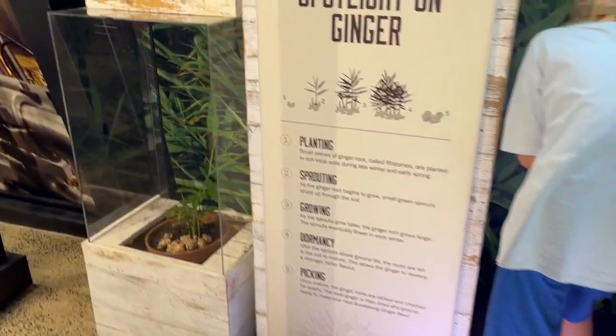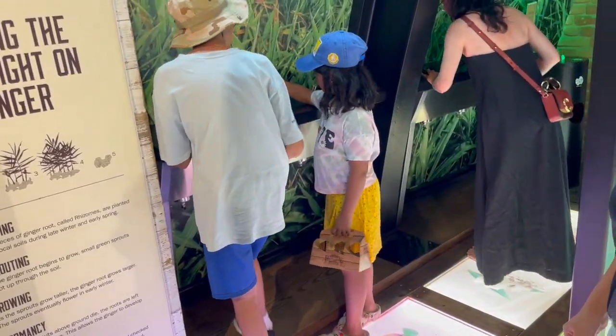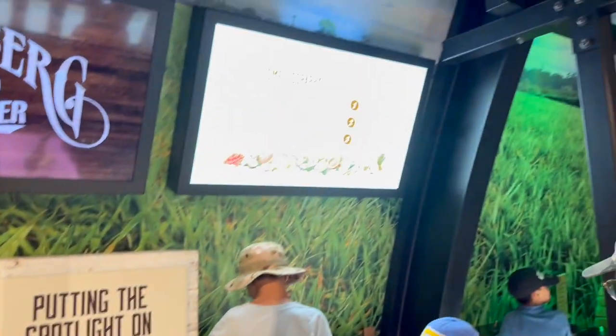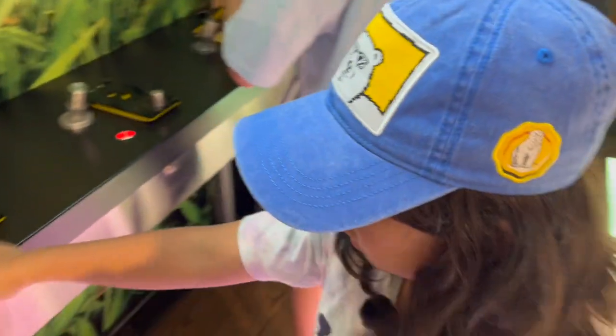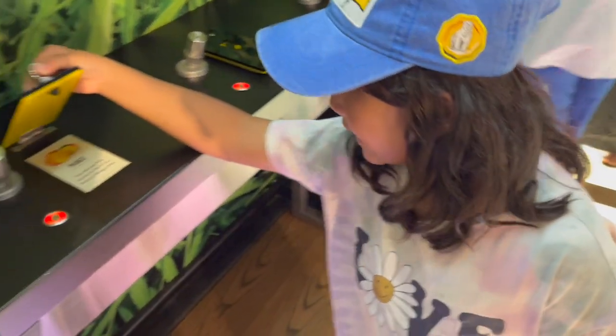Okay, let's go to the next stage. Hey, I haven't seen those two. That's ginger. Lemon. What's that one? No idea. Ginger. Oh, okay, I know that one. Smellography. This one smells weird. What do you think it is? I have no idea, I'm bad at guessing. Smelly shoes. Mango. Mango smells weird. I like the coconut smell and the cinnamon.